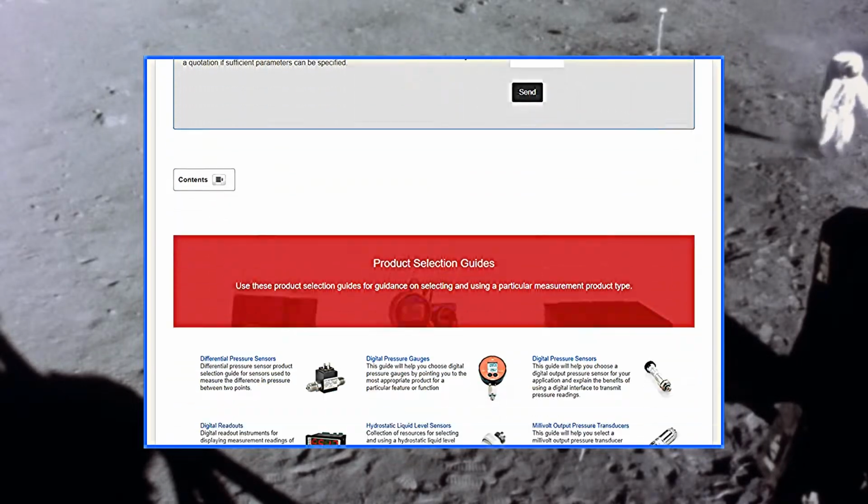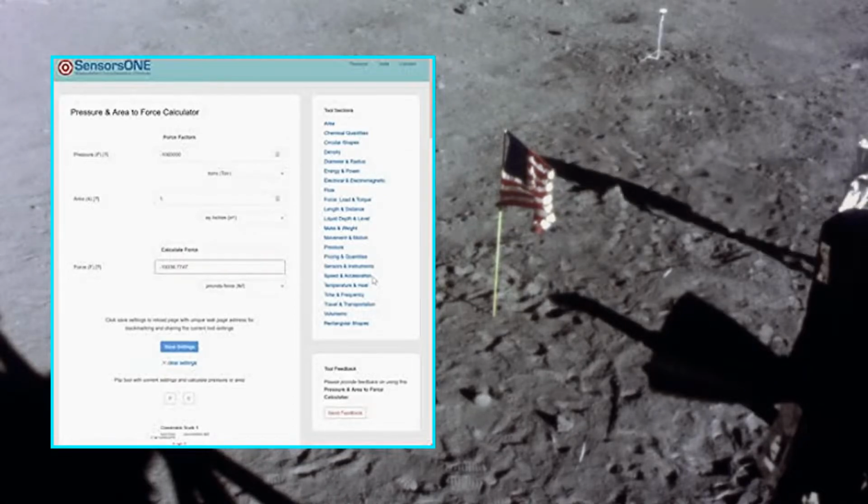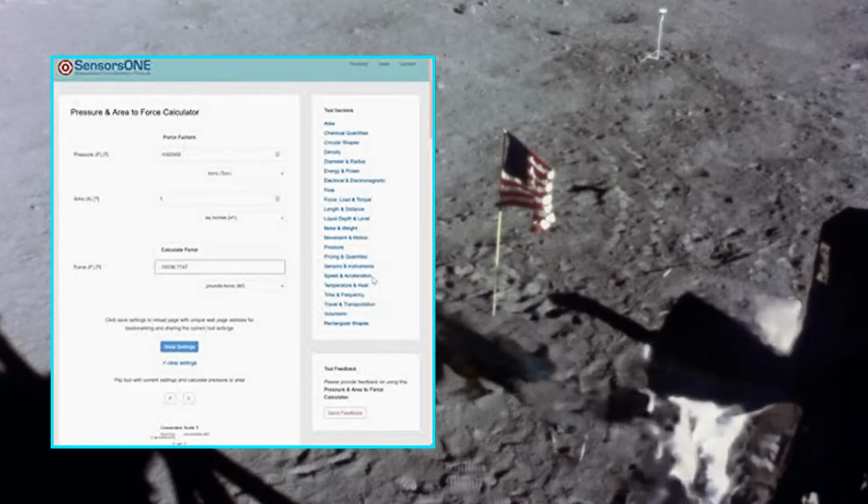It even has weight to acceleration and everything else in here. You can actually take the weight of a rocket and calculate the acceleration that it's going to have based on the amount of thrust that it has as well.